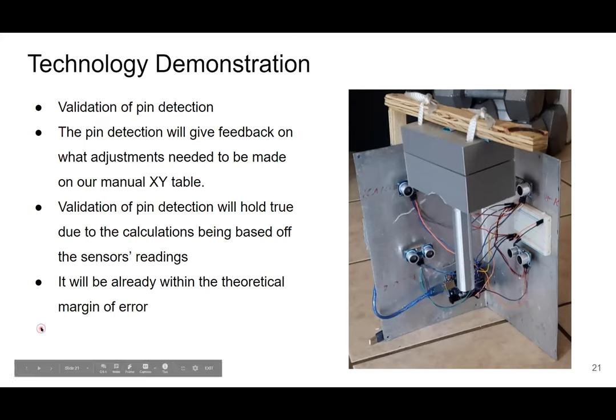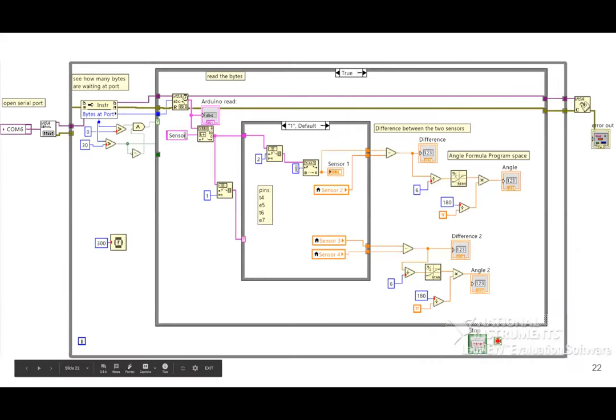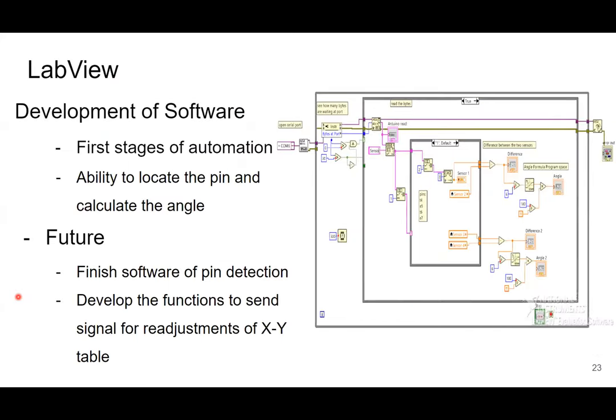And as we move forward, we see the block diagram, which is the graphical code of the first step to the automation of the problem that we're currently having. And forward, we see that the graphical code is giving us the ability to locate the pin and calculate the angle. For the future, we would like to finish the software of the pin detection and also develop the functions that will send the signal to the XY table, which will make us readjust to the desired measurements. Next, I'll pass it on to Dustin, who will talk about the path forward.